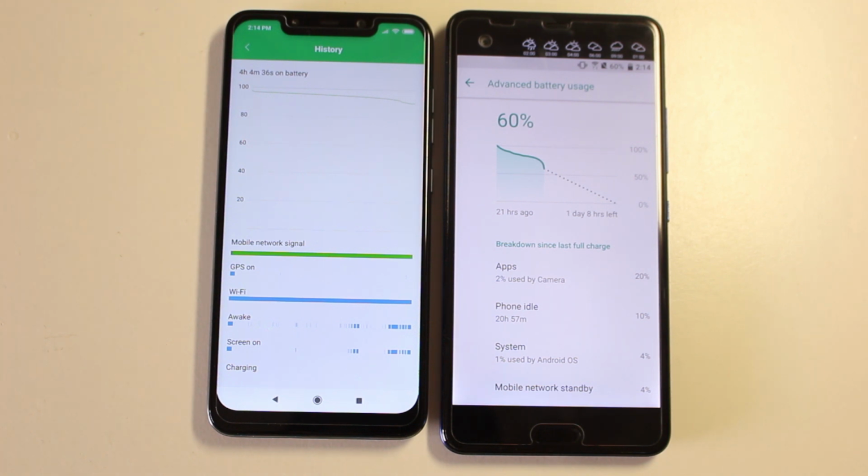Xiaomi and HTC included a Quick Charge 3.0 charger in the packaging for both Pocophone F1 and HTC U Ultra. Pocophone F1 needs around 2 hours to fully recharge, while HTC U Ultra only needs around 1.5 hours to fully recharge.